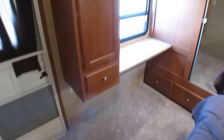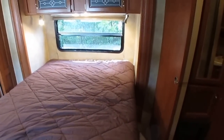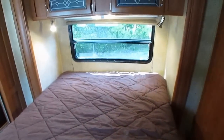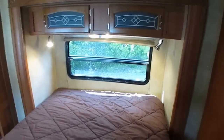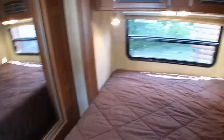Bedroom here in the back, got a little makeup get ready area right here. Huge closet across the back, sliding glass doors, Queen Island east-west bed. Queen bed here. It's got the night shades, excuse me. Got glass front cabinets. Ceiling fan back here as well.